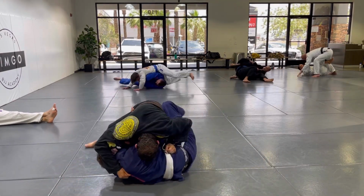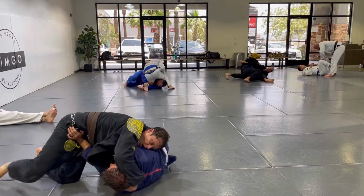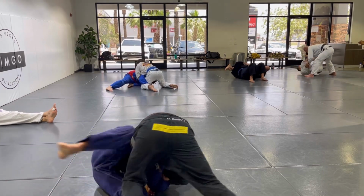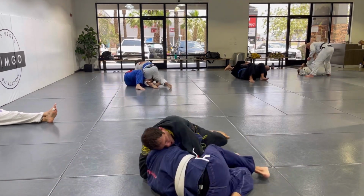As he circles and circles, I already know he's got his arm around my neck and it's probably not going to end well. As I go to frame and try to turn into him, I just have such a bad tendency of keeping my head tucked down like that.